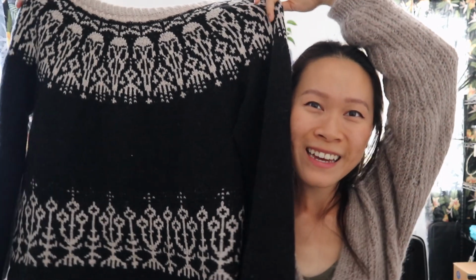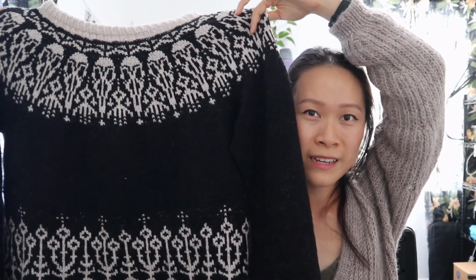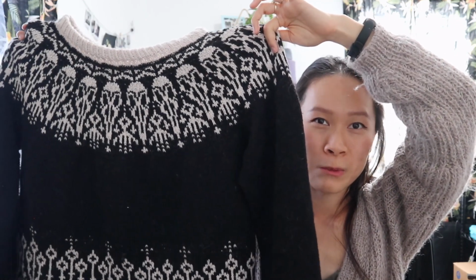Here's one last look at it. I think it's so cool. I was working on this during Halloween and was hoping that I would have it done in time, but didn't quite make it. But I think that's fine. My husband will wear this year round because he really loves skulls.